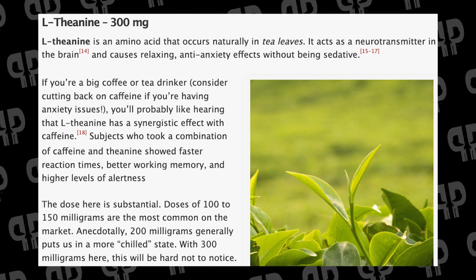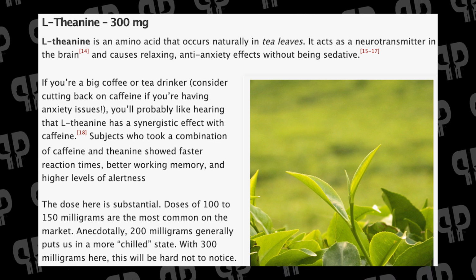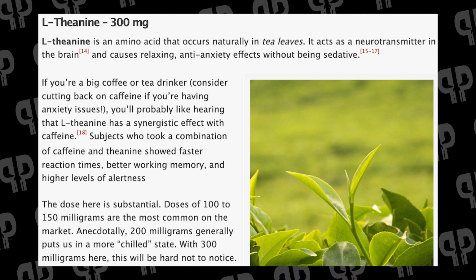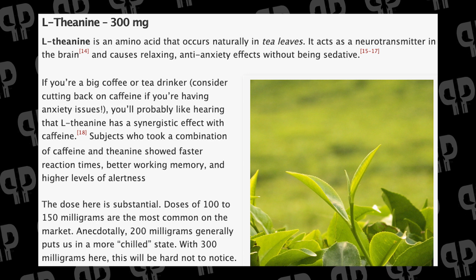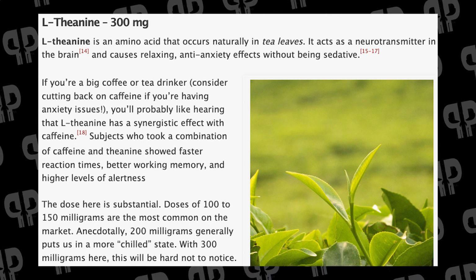There's also some benefits to caffeine alongside theanine, a synergistic effect there. Now, this is a substantial dosage. This is going to be definitely able to put you in a chilled state and bring you down. And I would definitely comment on the sedating effects of this if it weren't for the next ingredient we're going to talk about, Rodeo Prime 6X.